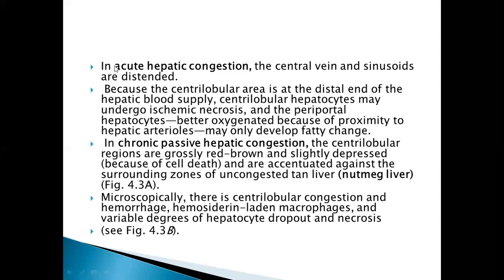So see again, in acute hepatic congestion, the central vein and sinusoids are distended because the centrilobular area is at the distal end of the hepatic blood supply. The centrilobular hepatocytes may undergo ischemic necrosis because they don't get proper blood supply. And periportal hepatocytes are better oxygenated, so they will not develop ischemic necrosis, but they will undergo fatty change.